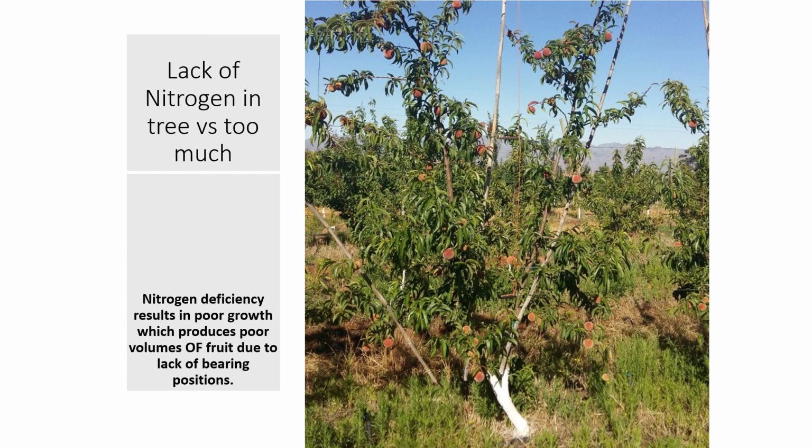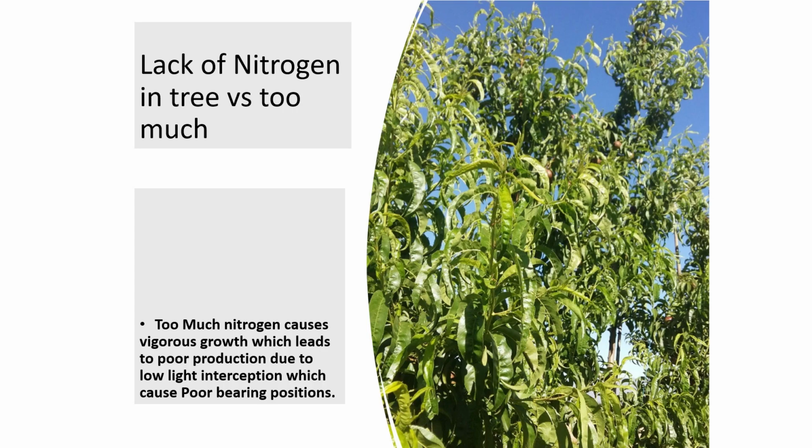So for nitrogen, to keep everything in balance, it's important to know that if you have poor growth, you don't have enough shoots and you don't have enough buds, so of course your fruit production would not be so high. And the other side is also true. If you have too vigorous trees, then you have shade, you don't have enough light to form buds, and then you also have poor production.